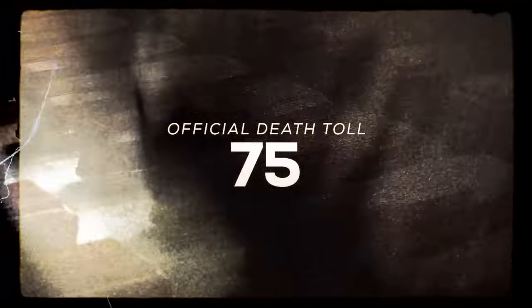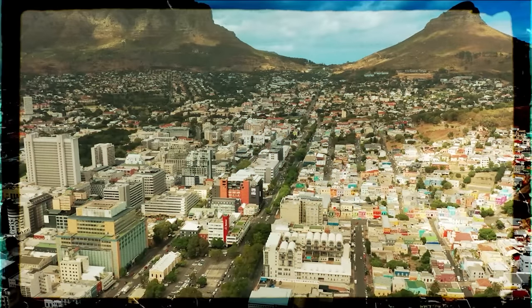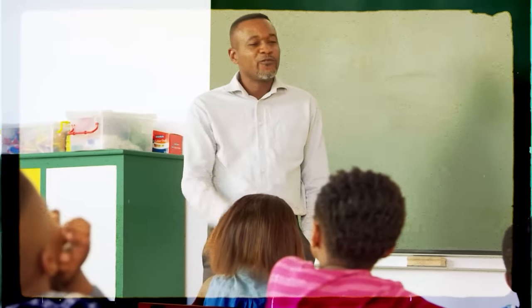The official death toll only came to 75, however, most historians agree that this is wildly inaccurate. It's possible that twice or even 3 times that many people perished that day. Despite the magnitude of this catastrophe, very few South Africans know about the Braamfontein explosion that happened on the 19th of February 1896. So, what led to one of the most disastrous explosions in the country's history?